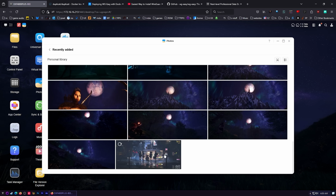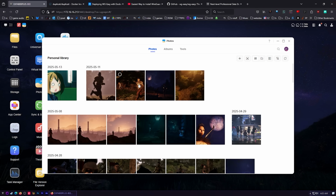All right, when it comes to organizing all your photos and sharing them over the internet, well, they have their Photos app. So let's take a look at that. And their Photos app also has some handy AI tools that are not just like AI generation slop. They're actually tools to allow you to organize your collection and find things. So I've got a couple of them turned on right now.